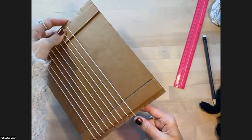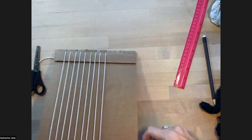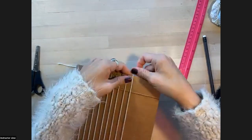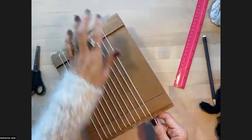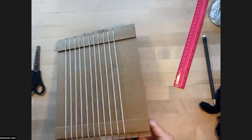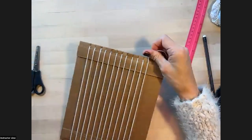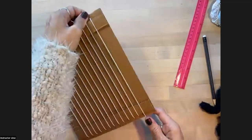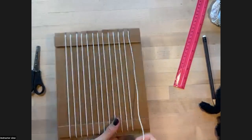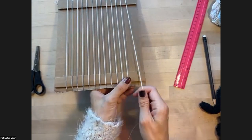And I know that this part takes just a little bit of time. I'm just gonna keep going and get us as far through this as we possibly can. And again, I'm gonna create a whole nother video that we'll be able to send out so that you can make sure that you're getting all of the information on how to finish the piece and all of that good stuff. So here I am at the last notch in my loom.